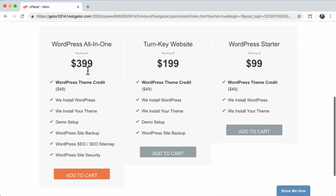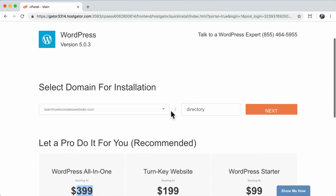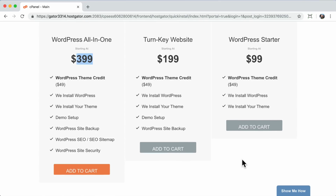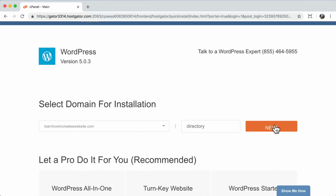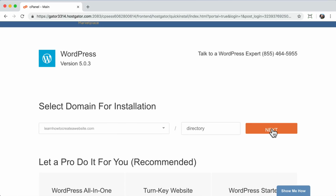Look how much they're charging to install all this stuff, $99 and $199 and $399. And trust me, we're going to do it in a much better way than they would do it for you. If you scroll down and look at the cheapest option, which is $99, WordPress theme credit, install WordPress, that's pretty much what you're about to do by just clicking next. You literally are about to do that right now. So you probably don't need an expert to do that. We're going to show you how to do all that stuff.